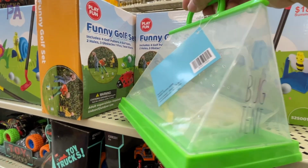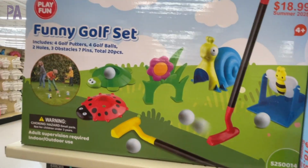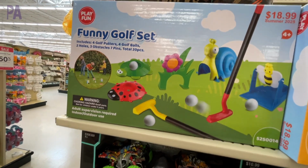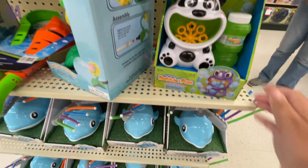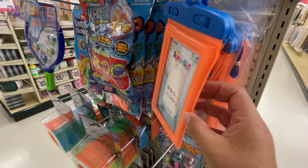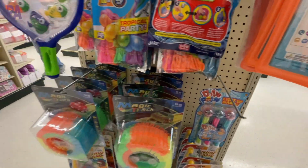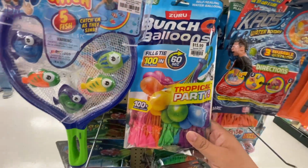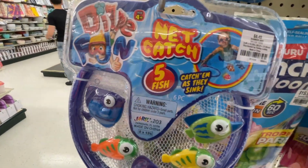They have some bug catching kits as well. This store only had one. And a funny golf set, which is more like a croquet set if you ask me. And then down here at the bottom we have the bubble blowers and some more sprinklers. This one is a whale. These are really great to store your cell phone in if you're going to be going to a water park or a pool. And then they have a bunch of balloons, which I really like and highly recommend. And then this net catch, which there's 5 fish in here, and with net you can catch them.